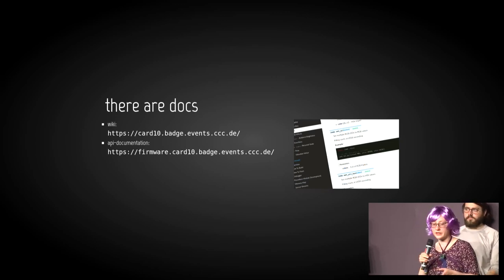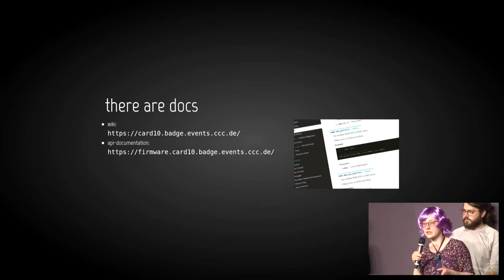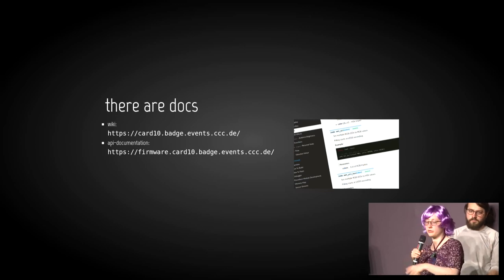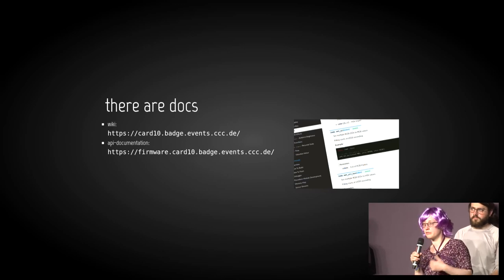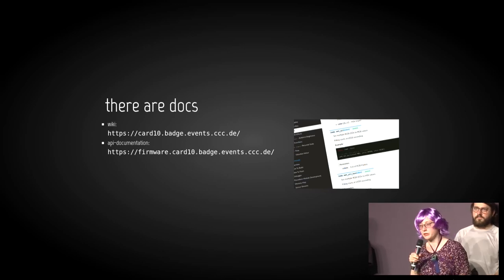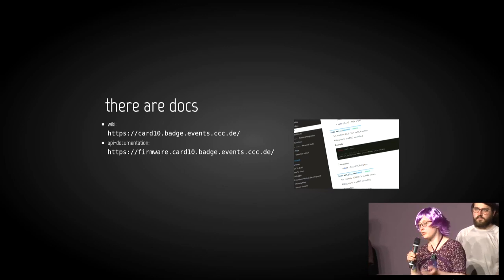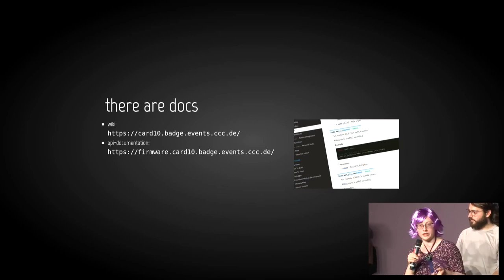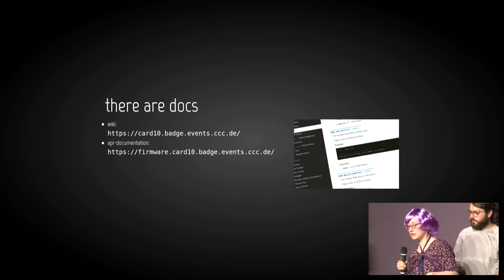Let's work all together. We had so many people already join in from when we first announced that there would be a badge in the future, all the way through camp here, where people started helping out, writing the first apps, and helping with testing the documentation, trying out where they get stuck. If you learn something new, add it to the documentation, talk to your fellow cardio-carrying person, and help each other out.